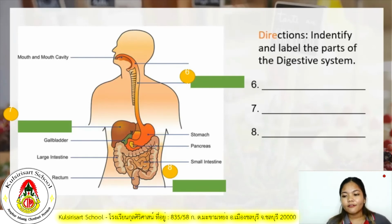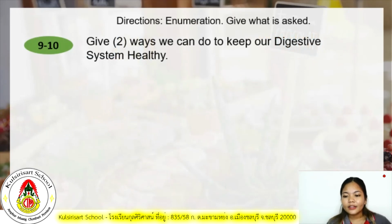Okay? And for number 9 to 10, we have there the directions, enumeration. Give 2 ways we can do to keep our digestive system healthy. Again, give 2 ways in order to keep our digestive system healthy. So remember that we've discussed 4 ways in order to keep our digestive system healthy. I only ask you to give 2, okay? And write it on your yellow book.